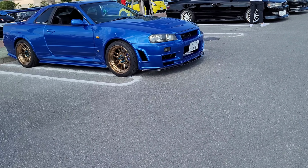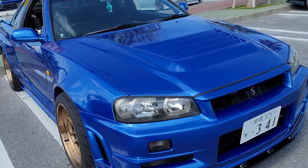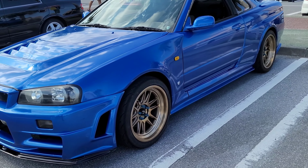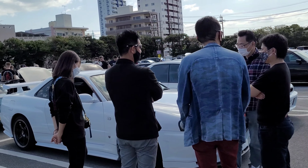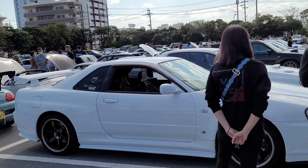I was actually thinking about getting those Cosmos wheels. They look nice. Looking nice. And you got an actual GTR there, 34. I wonder how true is that. I wonder did he really go to the Nürburgring.